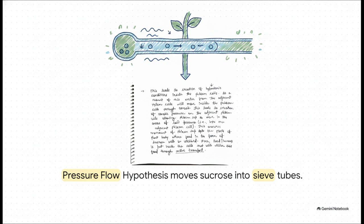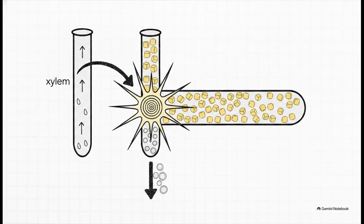Pumping all that sugar into these tubes creates heavily hypertonic conditions, meaning a super high concentration of solutes. And because nature always wants to balance things out, water from the adjacent xylem actually rushes into the phloem via osmosis. This sudden rush of water creates immense osmotic pressure, which acts as the driving force to push that nutrient-rich sap toward areas of low pressure.